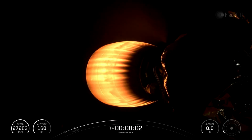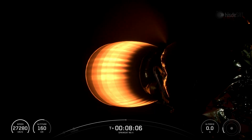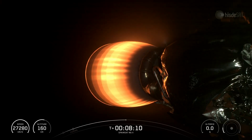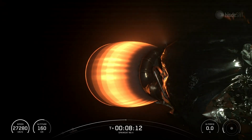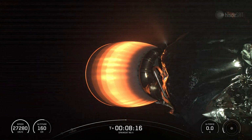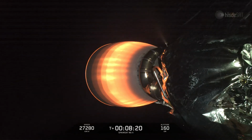MVAC shutdown. And there you heard the call out for second engine cutoff, or SECO 2, as MVAC shutdown. We're now awaiting confirmation of nominal orbital insertion. And we have confirmation of nominal orbital insertion. The second stage is now embarking on its coast phase.